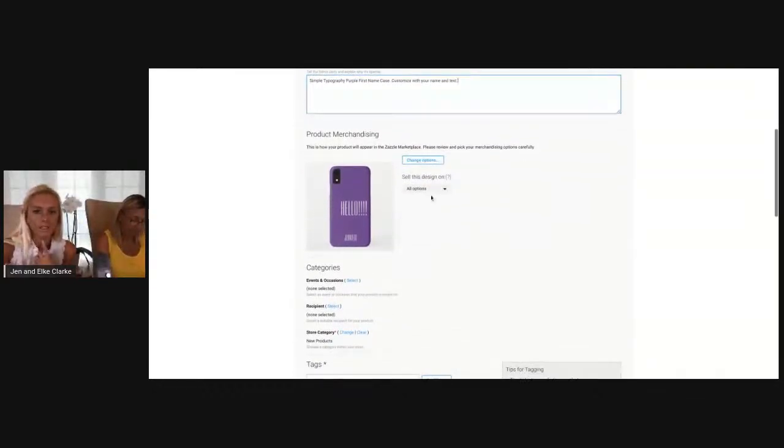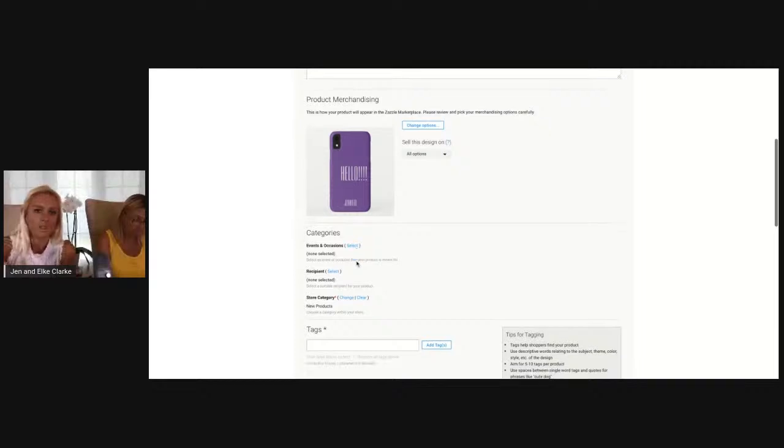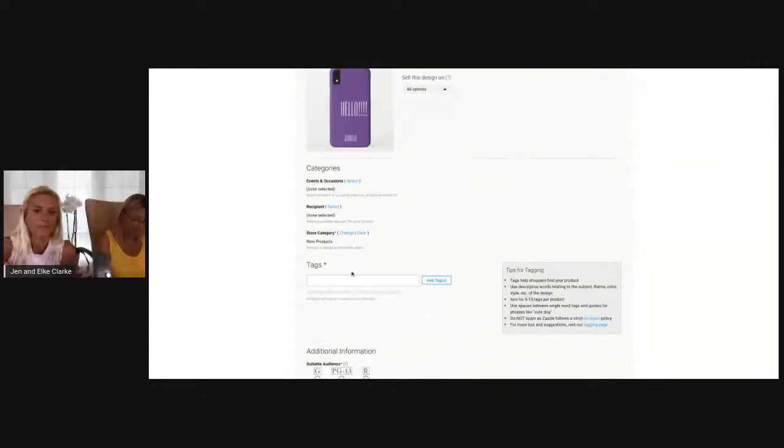Then you can click here. You can say sell on all designs, all options, this model only. I want to have the most availability for customers to choose different products based on this design. So I'm going to say all options. Here's when you're going to get into the categories on the Zazzle marketplace as well. This is something a bit different than the department tree, but it's still indexing your product properly.